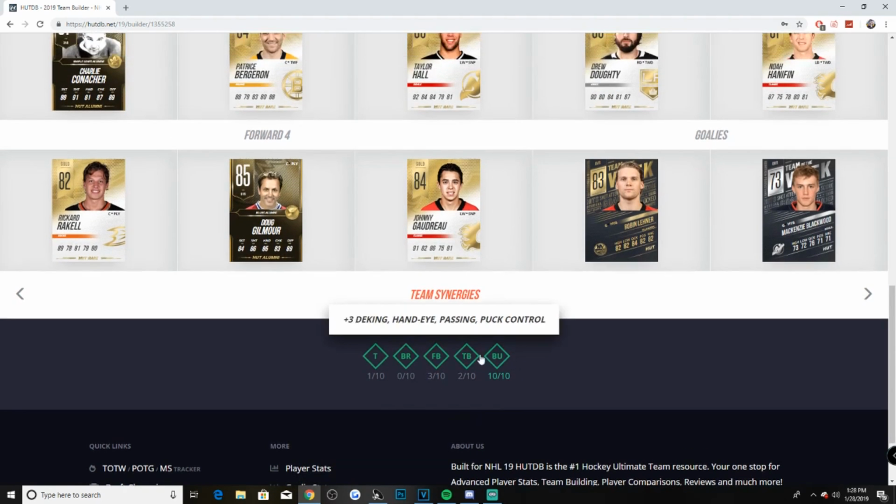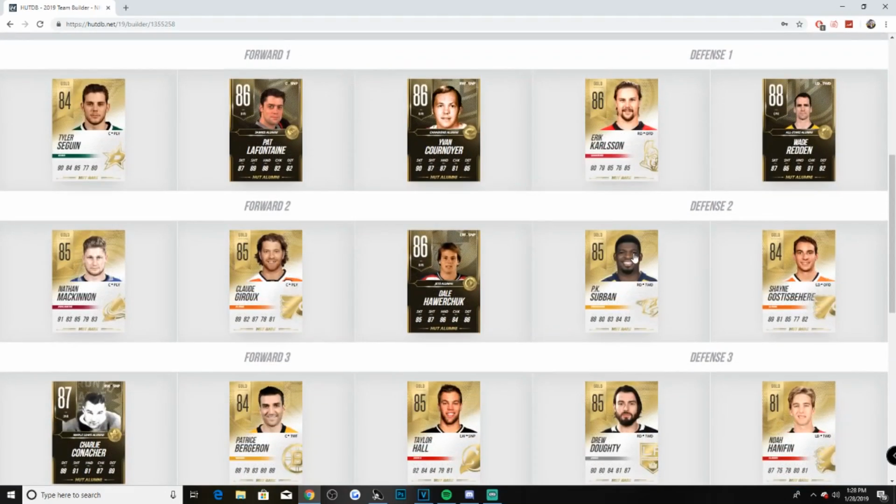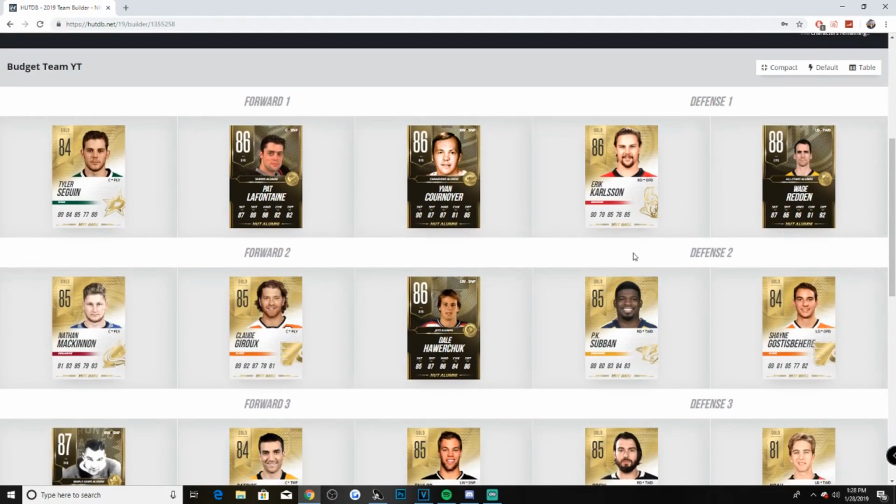Balance is very important, but that is for the boys, I believe. Yeah, it is for the boys, so that's all right. Burner's still definitely good enough. That's the one synergy you probably want to have with a team like this. You don't really need to get for the boys. That's more of a synergy you try to get if you have BU activated already.